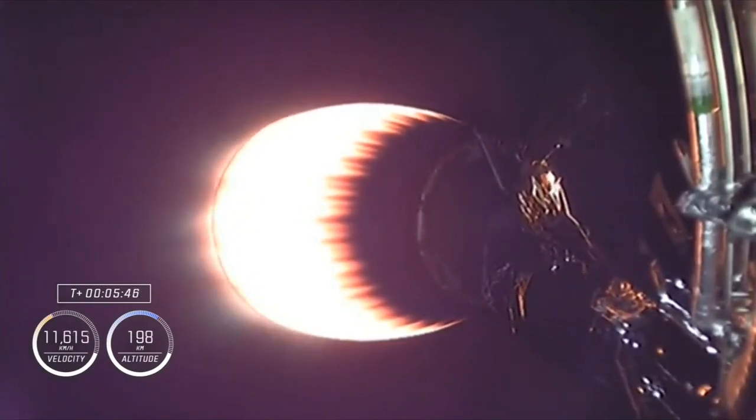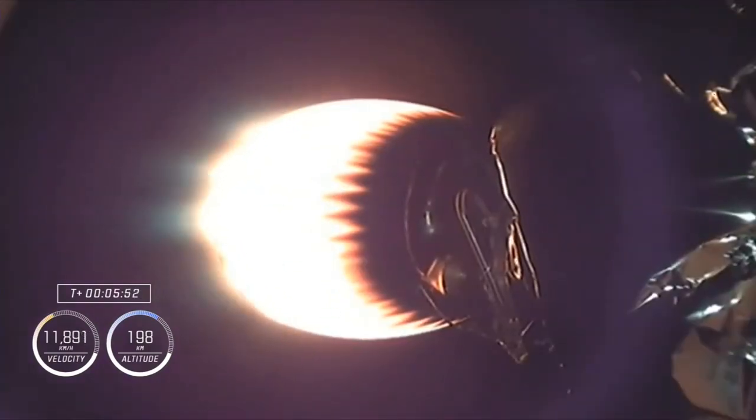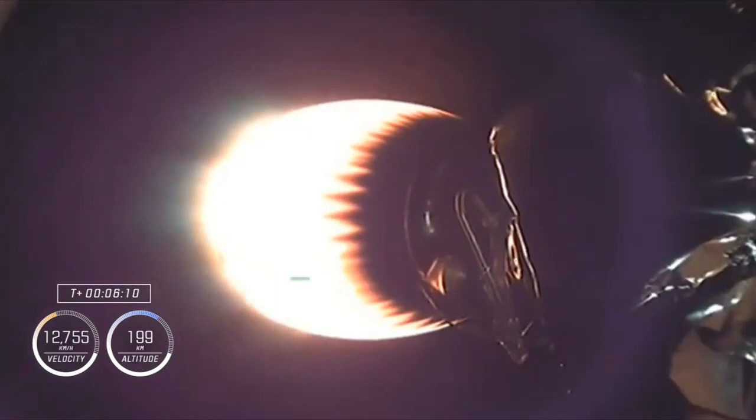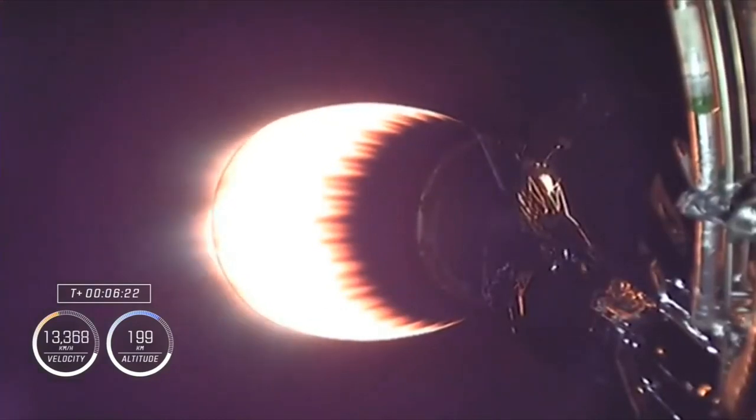We're approaching 200 kilometers in altitude. It's about 124 miles. Meanwhile, velocity. Dragon, SpaceX, nominal trajectory. Good trajectory calls. About to pass 12,000 kilometers per hour. SpaceX Dragon nominal trajectory. It's about 7,500 miles per hour. Everything looking nominal for both first and second stages. Now coming up to T plus 6.5 minutes into flight.